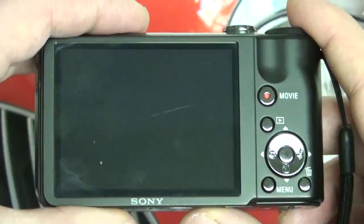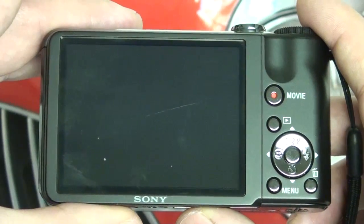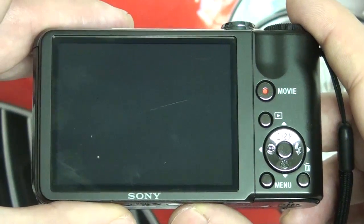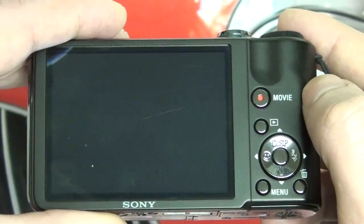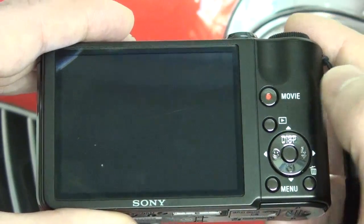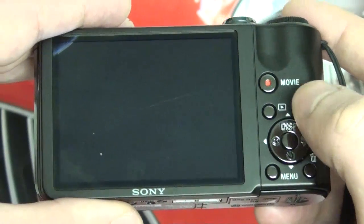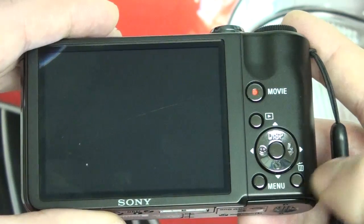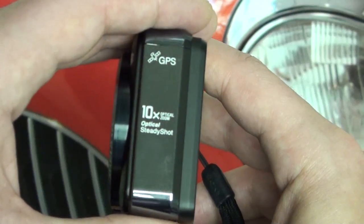Let me go ahead and flip it over so you can see the 3-inch LCD screen. It's around 230,000 pixels, not the 900,000+ that you'll see on the TX line. As you can see, you've got a dedicated movie button there, which is great, which will immediately just throw you into video mode. You're recording instantly. You've also got a playback button, a directional pad that also doubles as flash, display, smile detection control, and timer. Of course, you've got the menu and the trash button there for deleting photos. Nothing on the left side of the camera except for some branding.